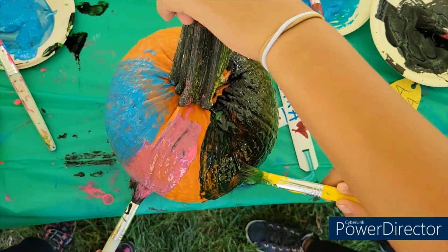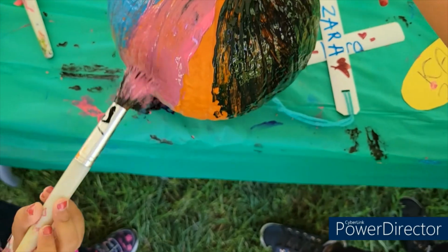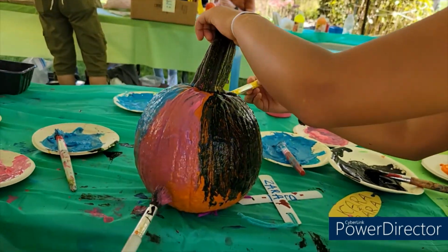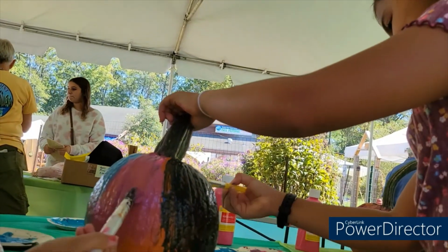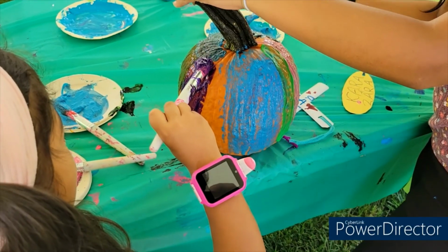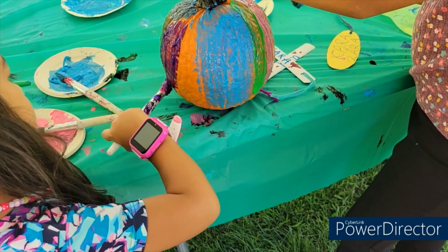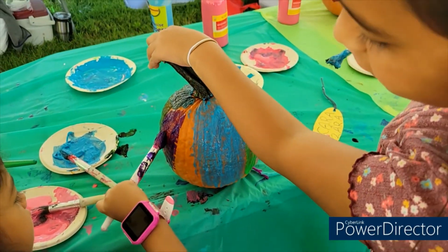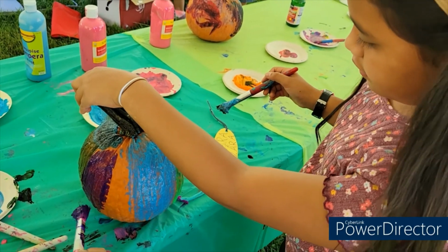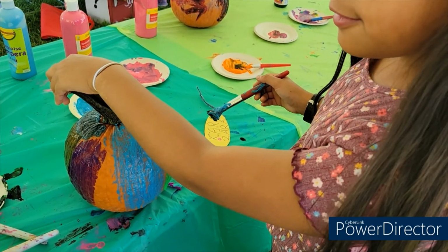Zara's kind of a pastel or kind of a happy side. Leave room in the top so you can shove the bag in. Okay, well, I'm right here at the pumpkin table on this side, where all the tents are.